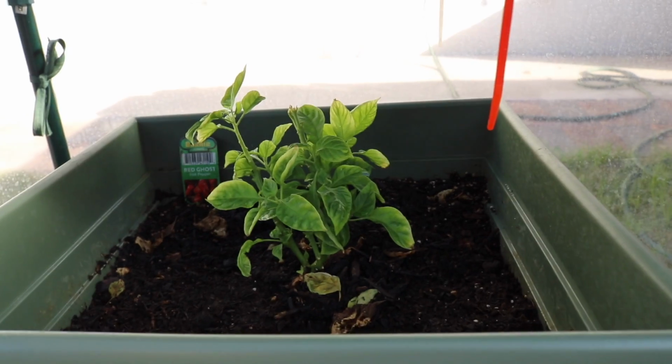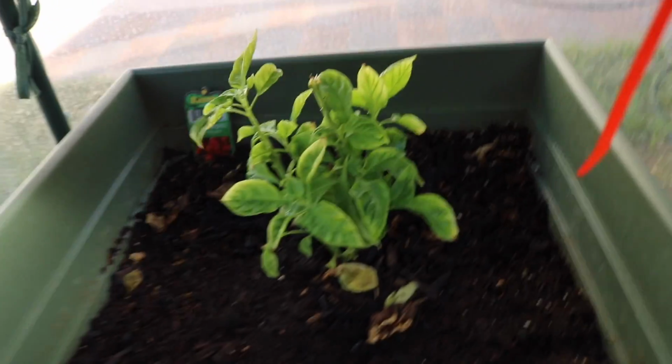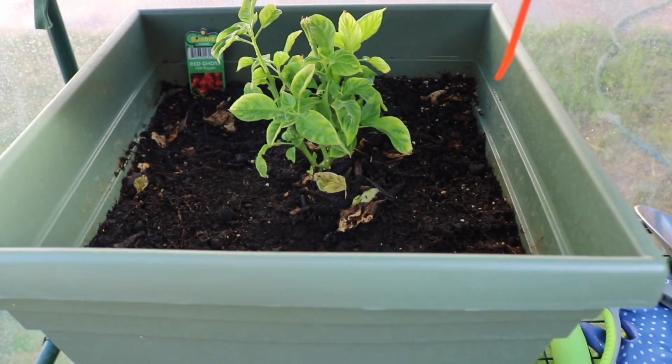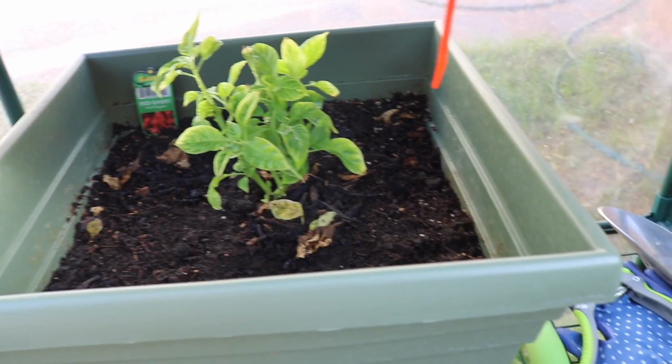And then we move down here, we've got our little ghost pepper here. We had two of them, but one fell over in a terrible windstorm, and so now we just have the one little guy. And he's doing actually pretty good. He's starting to come back around.